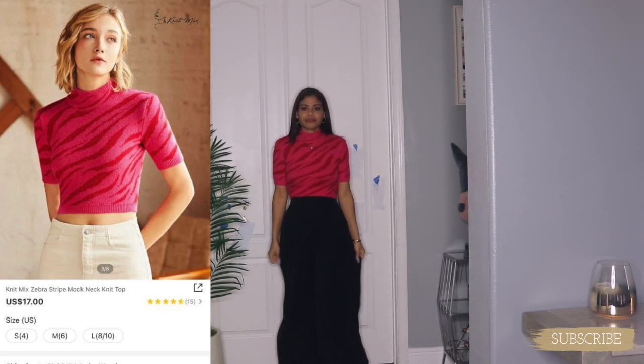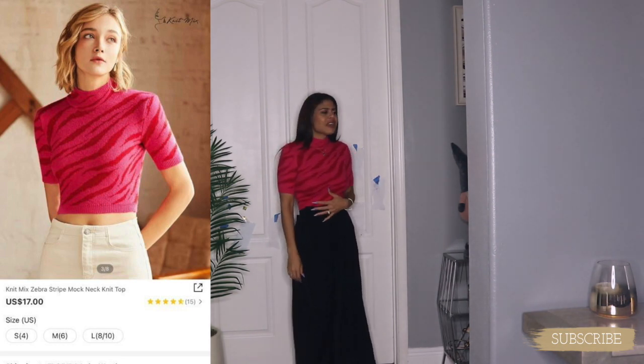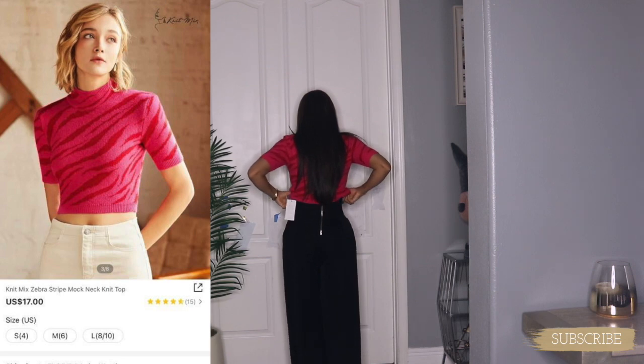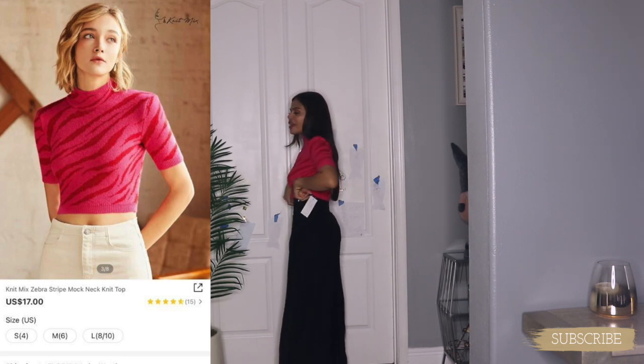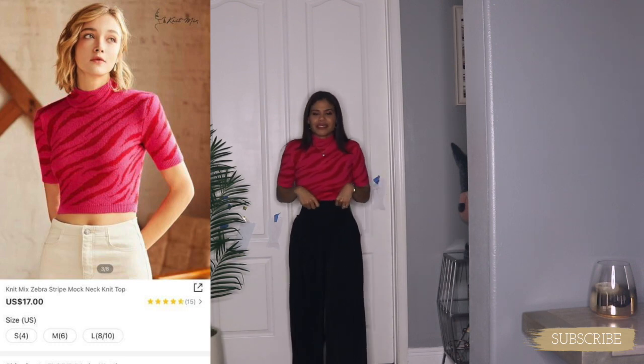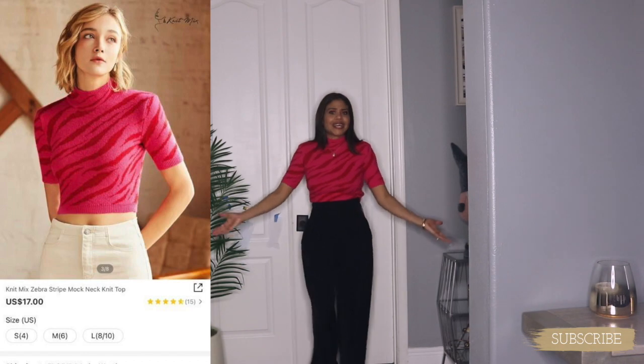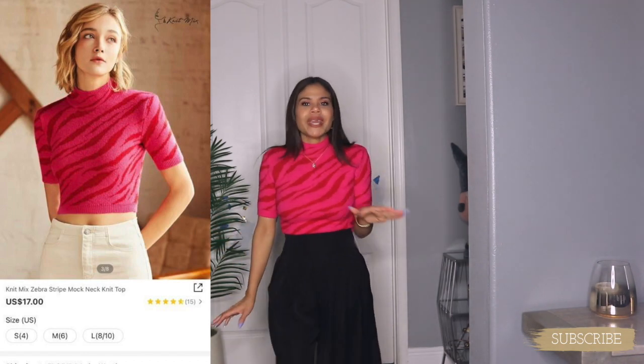Look at this. It is so pretty. It's fitting me perfectly. I got it in size small. It is super, super high-waisted, as you can see. But I love that. It looks like a maxi skirt, but it is palazzo pants. Oh my God, chicas, and it is black, goes with anything.